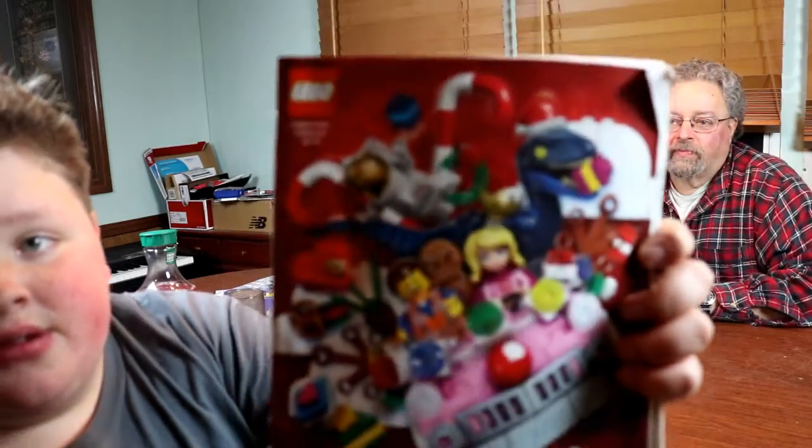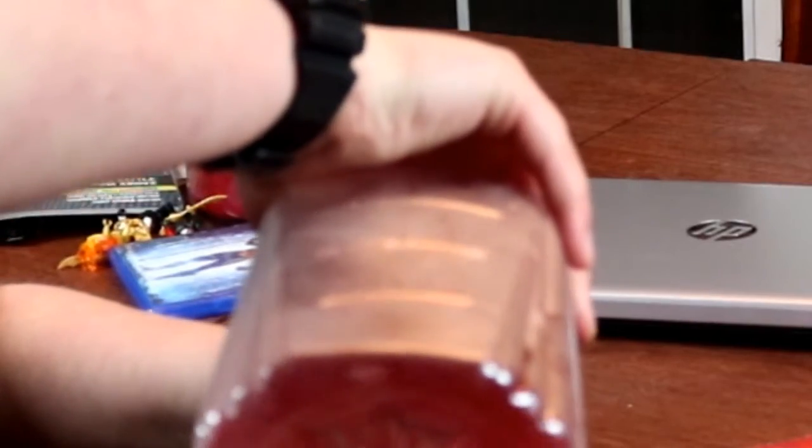One of our favorite things in life, besides going to the mailbox and getting little packages from BrickLink or BrickMania, is getting the current LEGO catalog. Because there's no better reading.